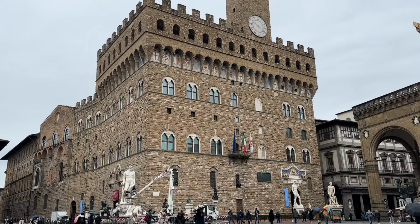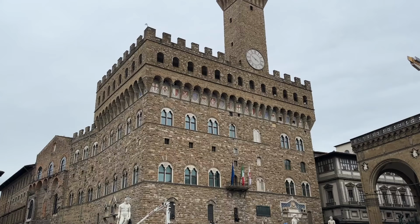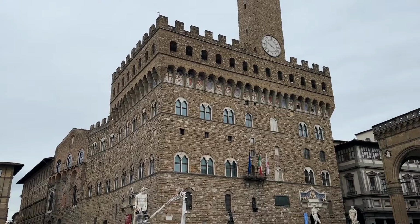For a while, it was the home of Cosimo de' Medici, the first Grand Duke of Tuscany. Wow. Florence took over the whole region. We're gonna go inside. Yay. Great.